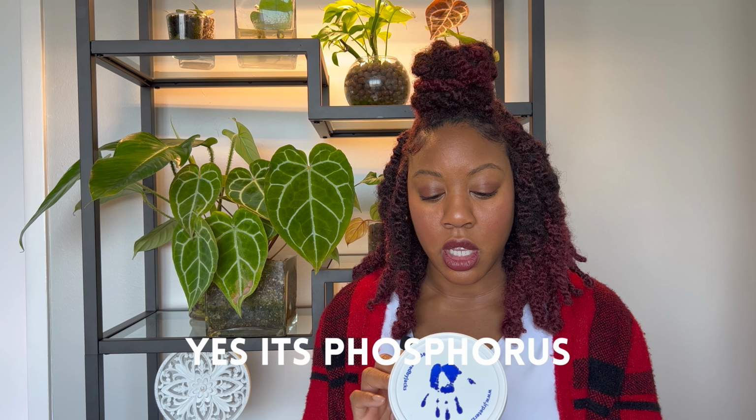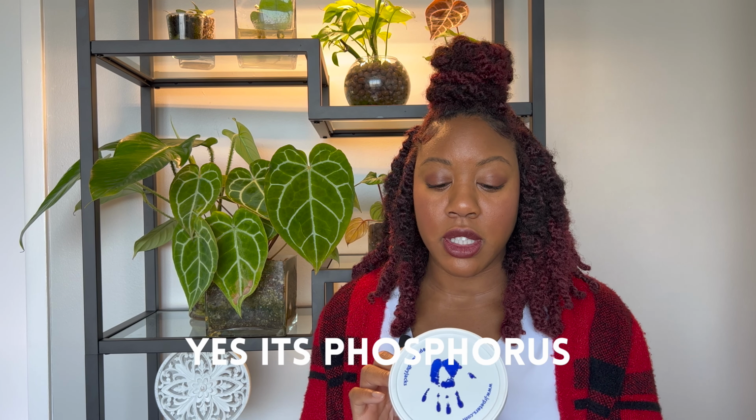This NPK value is 15, 30, 15. I forget what the middle number is. Is that phosphorus? Yeah, I think so. No, that one is nitrogen. I don't know. I'm gonna put it up on the screen. Whichever one that one is, it's pretty high, and I think that one leans more towards development of the plant.